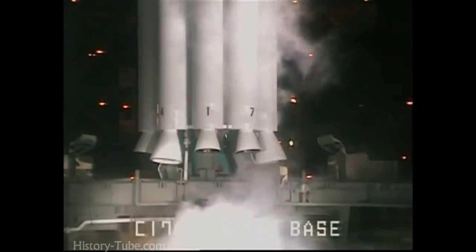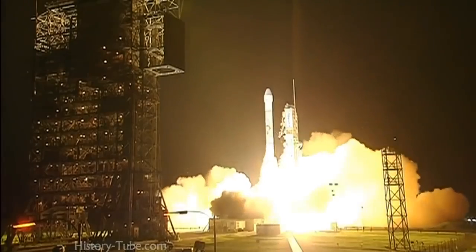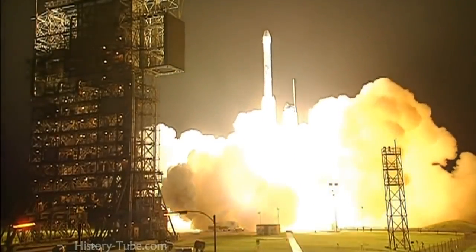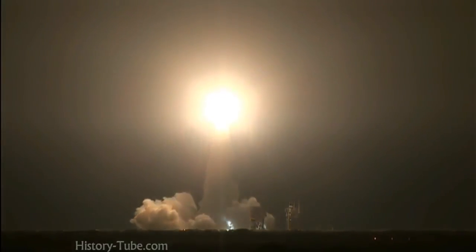Six, five, four, main engine start, 2, 1, 0, and liftoff of the Delta II rocket with Phoenix, a distant science outpost seeking clues of the evolution at the polar region of Mars.